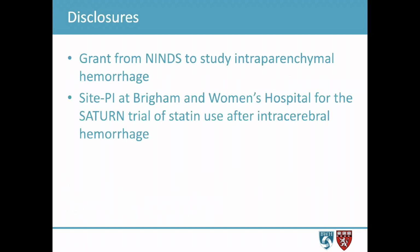A couple of disclosures. I have a grant from NINDS to study intraparenchymal hemorrhage, and I'm the site PI at Brigham and Women's Hospital for the SATURN trial of statin use after intracerebral hemorrhage. I will be mentioning the SATURN trial in the talk today.